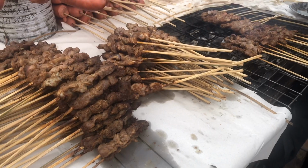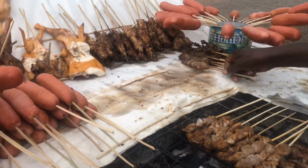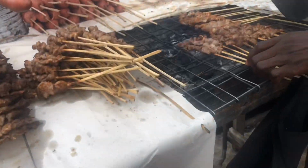Wow, I think you didn't tell me about this one. What about it? That one's cow. This one is cow? Yeah, cow. Okay, how much is one cow? One for 2 cedis. Okay, very affordable.